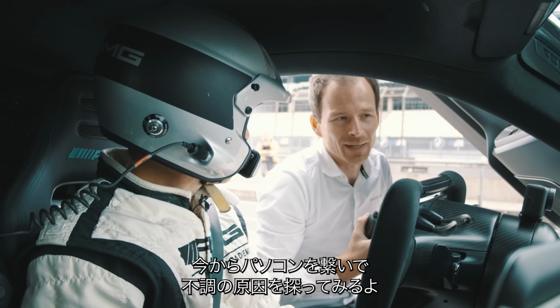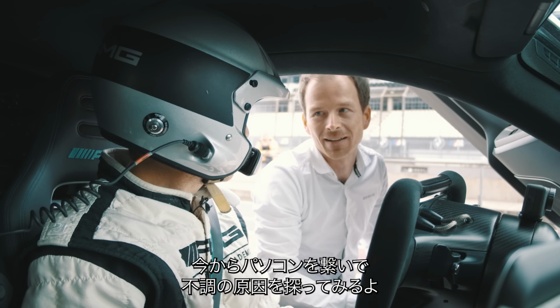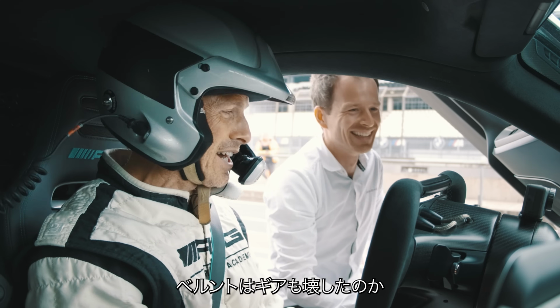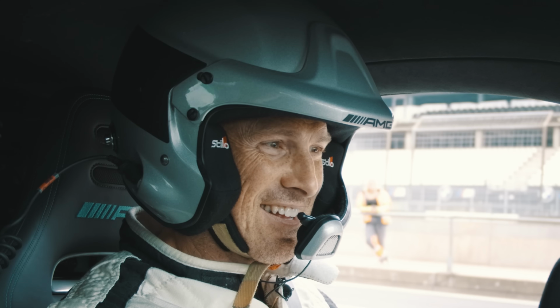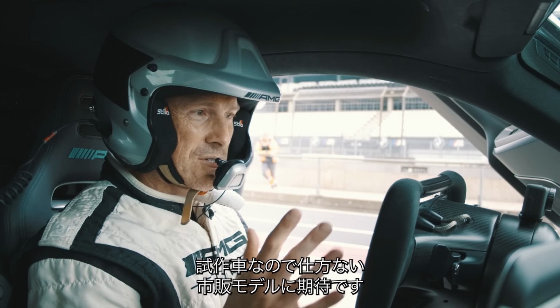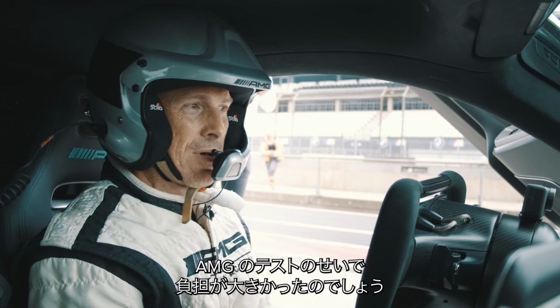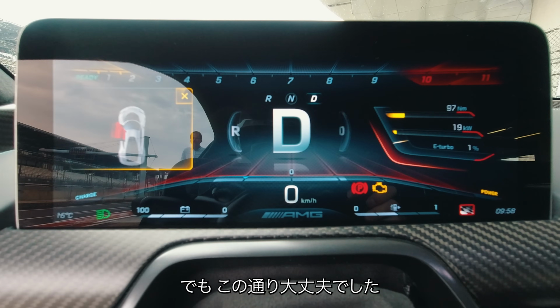Okay, I will ask a guy with a notebook to check if there is a failure after Bernd destroyed the engine. So Bernd's knackered the gearbox as well. Bernd is so fired. That's the thing with a pre-production car. This shouldn't happen to a customer car. These things have been absolutely smashed about through testing by AMG. It's real life, people. It's real life.